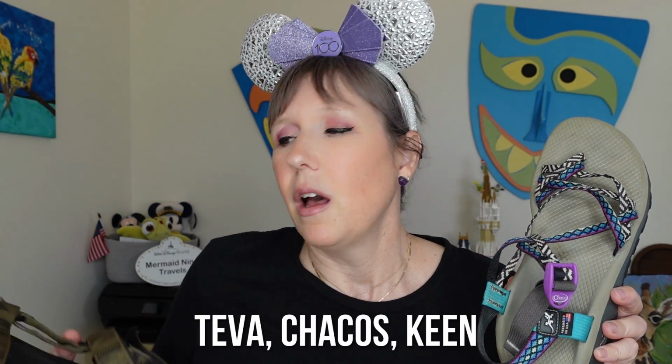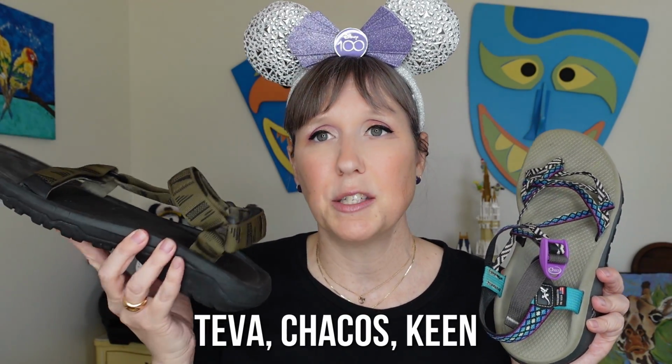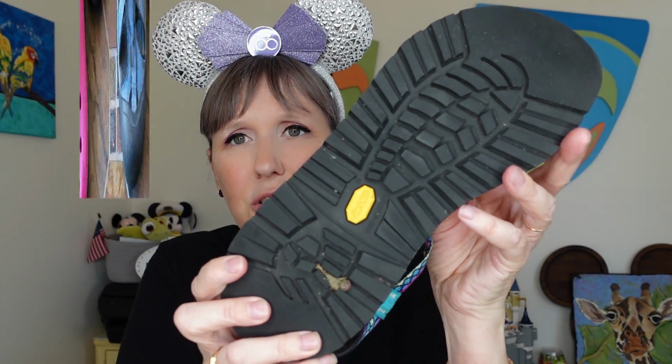So these are Chacos, a good brand for sneaker sandals. Like I said, I wear Birkenstocks, but those aren't really ideal. We've got Tevas here. These are my husband's Tevas. These are my Chacos. They also have a brand called Keen, K-E-E-N, which are great for kiddos. Those have the sneaker sole on the bottom, so you're not gonna slip, and they grip your foot really well.